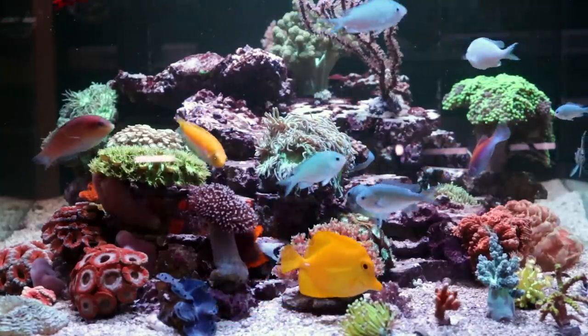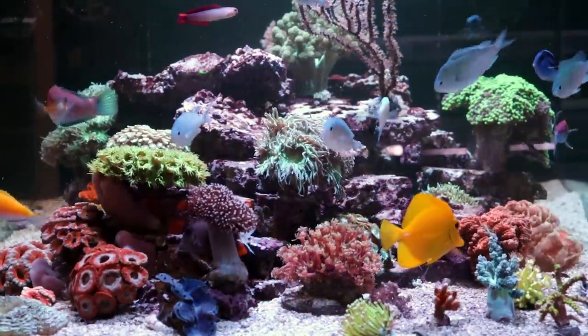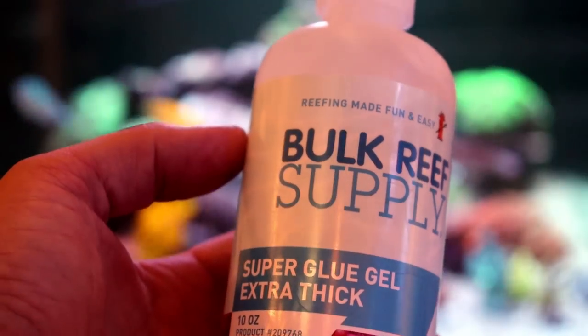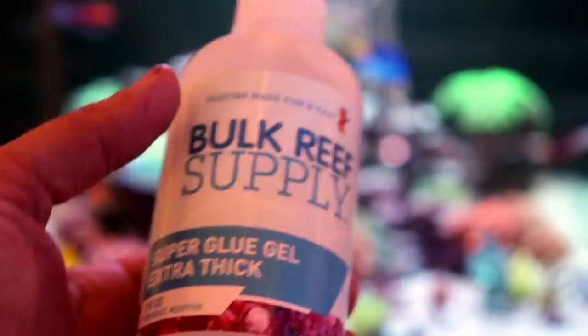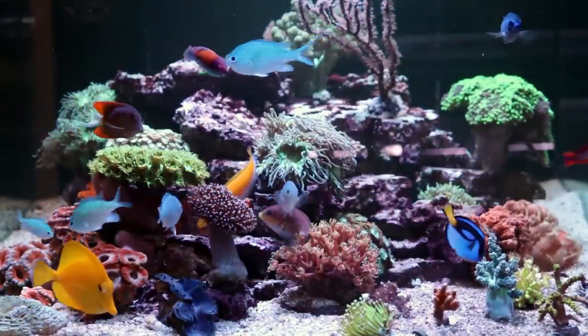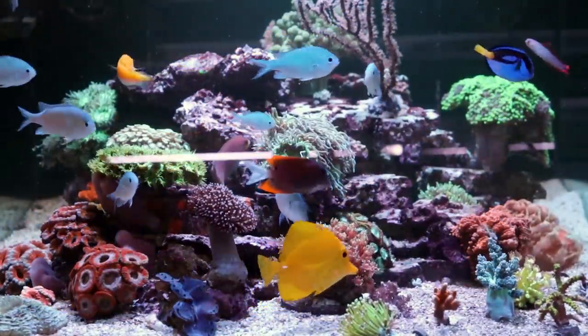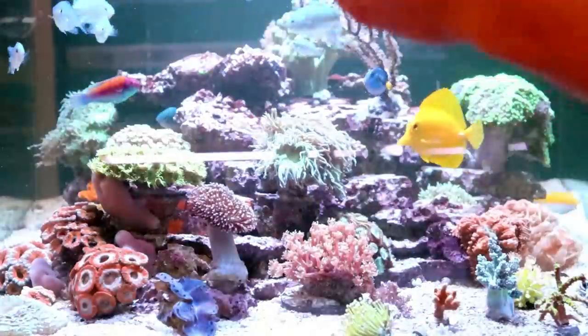Okay, let's start gluing. I'm always using the same glue, which is Bulk Reef Supply Super Glue Gel Extra Thick. This is what I use on this tank here. It's also the same one that we use in the shop to glue all of our coral frags down. So I'm going to start with one piece because I already know where I want it to go.